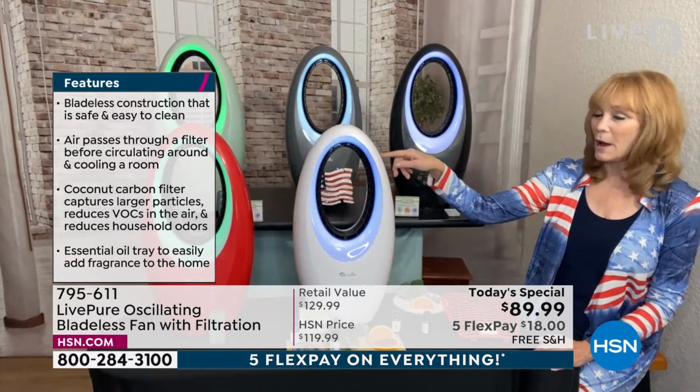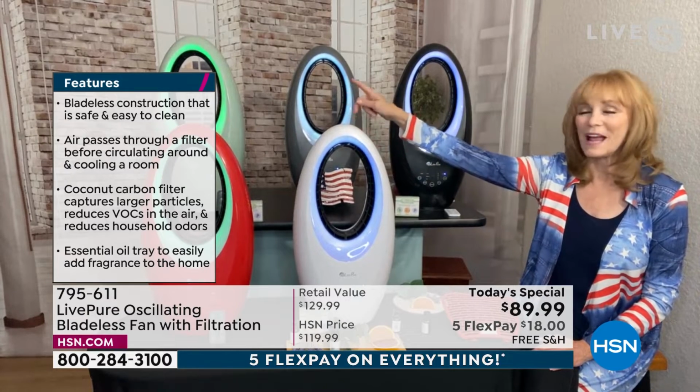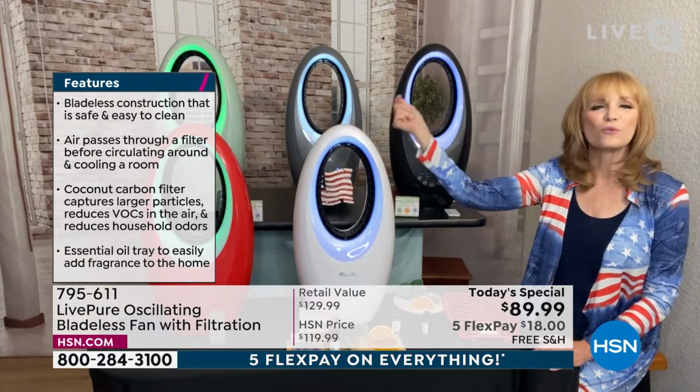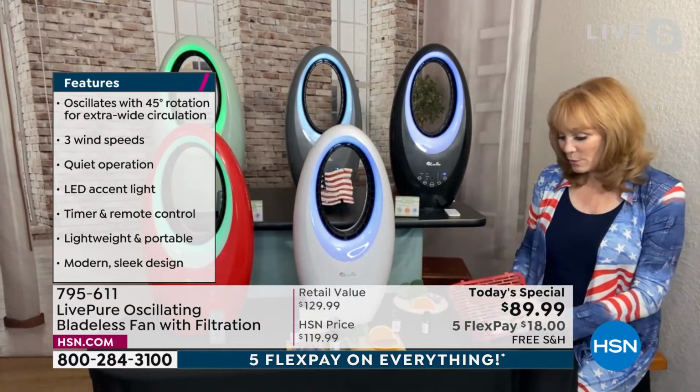One of our colors sold out, but we still have 2 exclusive colors to the HSN customer, and that's the red and also the sage. The sage is really soft color. It's really, really pretty. So here's what we did.